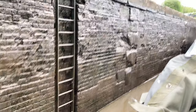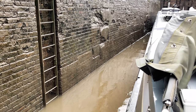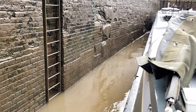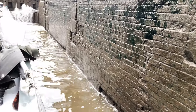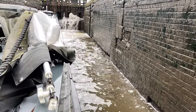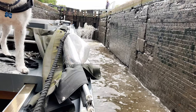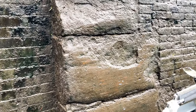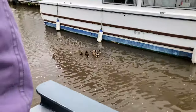See where the water's going to come through today, shall we? Oh, there it is. Shall we follow it going up the walls or up the gates? I'm trying to sort of edit some of this. That's our first little lot of ducklings that we've seen.